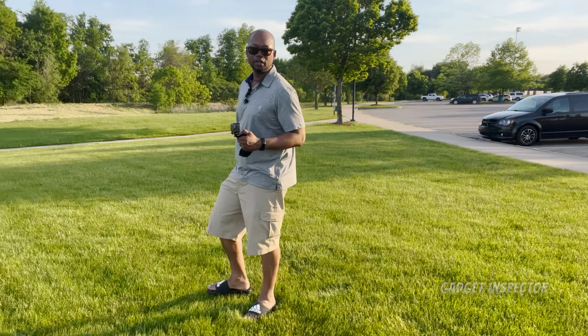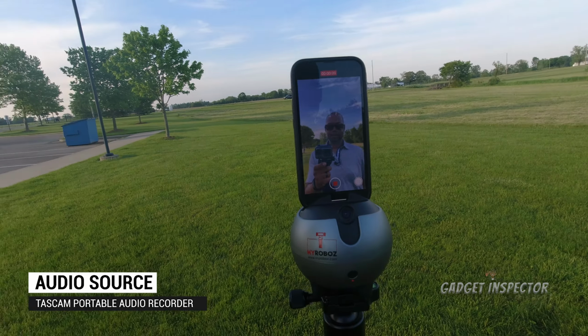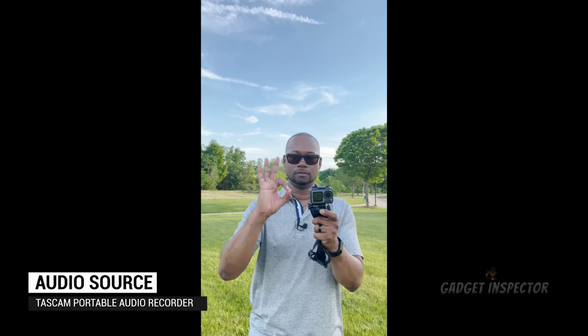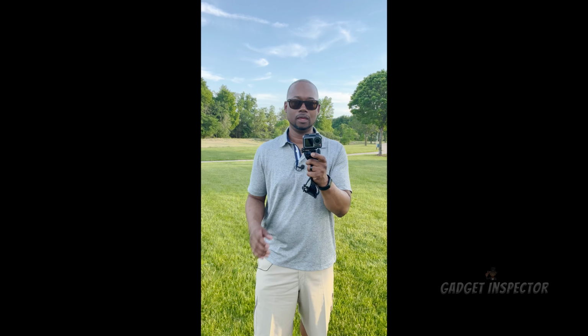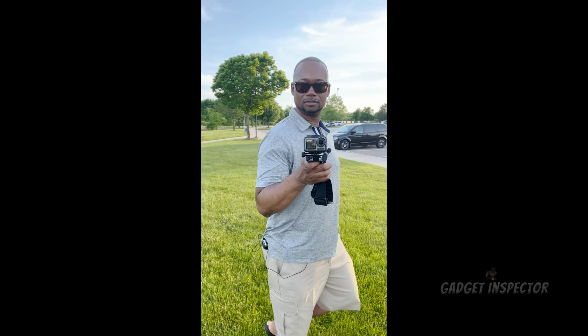So let me put it in portrait mode so you can see what that looks like, and then we'll call it a day. Okay, so as you can see, I've got the phone set up in portrait mode, and we're going to go ahead and start tracking. There we go, boom. All right, so we are tracking in portrait mode now. Looks good, man.